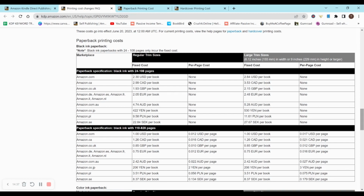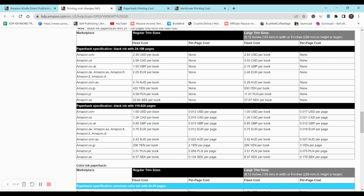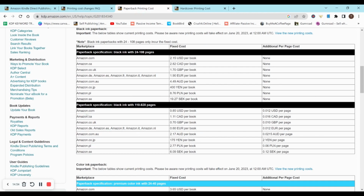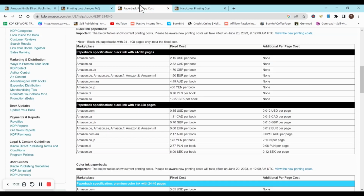So scrolling down here, for 110 to 828 pages, the fixed cost, let's see here, is $1 per book. So this is for Amazon.com. On the old pricing, it's 85 cents. So that again is a 15-cent difference. Not a huge deal. Increasing your pricing by that much wouldn't be bad, or taking that loss wouldn't be too bad unless you have a lot of books. So if you're selling like 1,000 units a month, then 1,000 times 15 cents is $150.